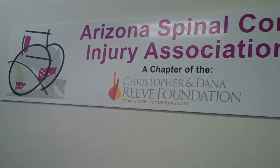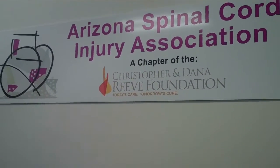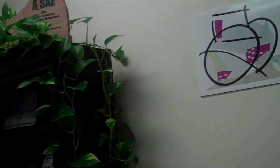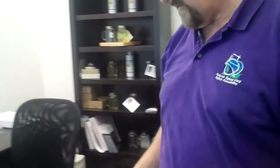There's their official logo. Their awards and certificates. Very nice. Look at how big it is. There's like multiple offices. Again, all the lights are automatic, and all the doors have the ADOs.